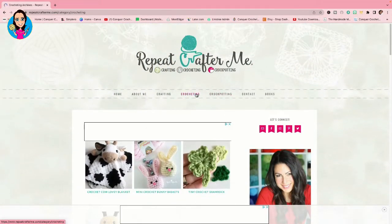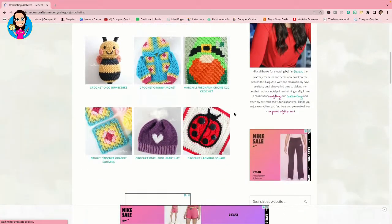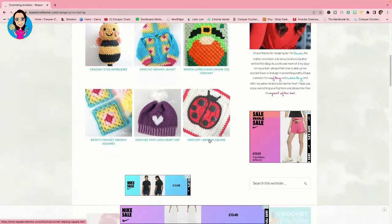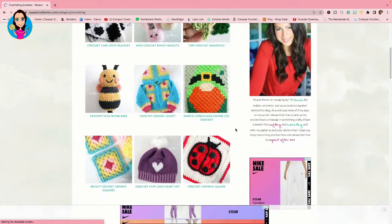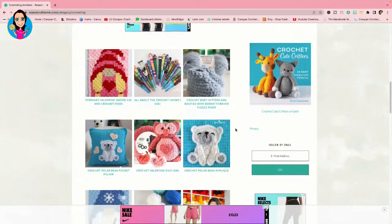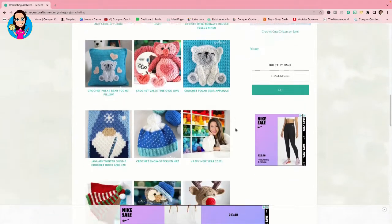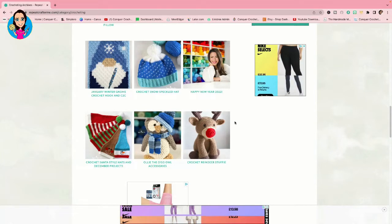So if you click on crocheting at the top, then you can see a shortcut of some of her patterns that she has here. They go in the order that the blogs were released. So depending when you log in is what you'll see. But she really does have some lovely patterns there. Look at that Rudolph, isn't it sweet?